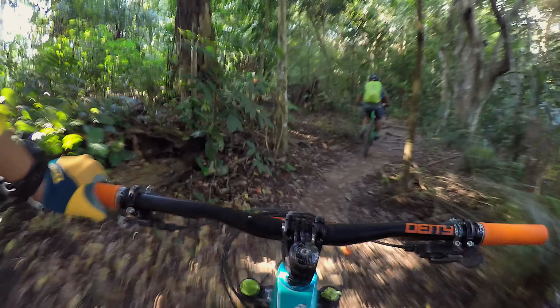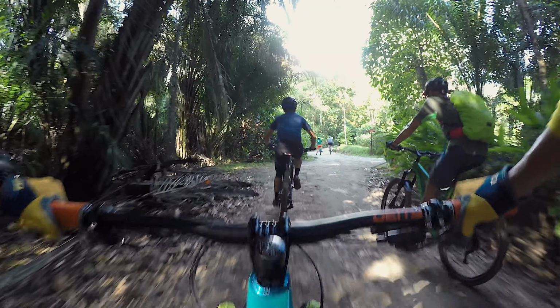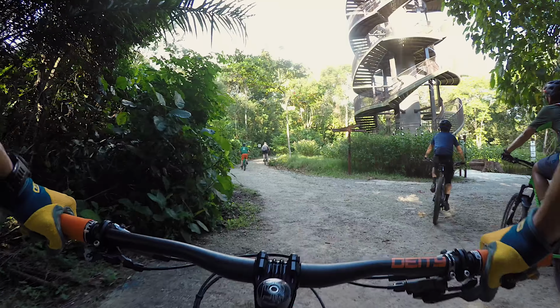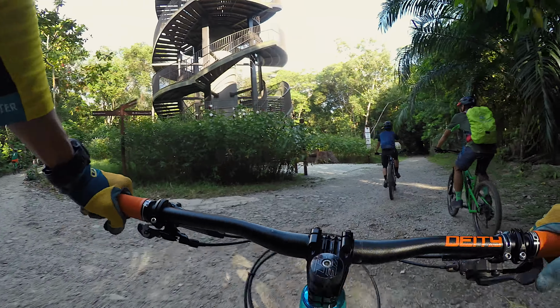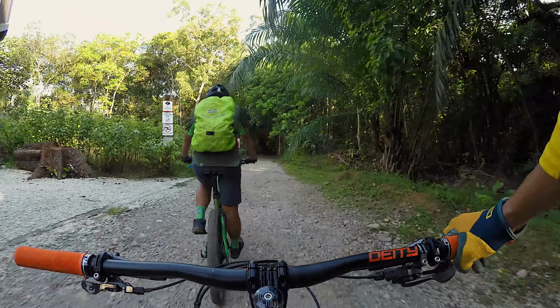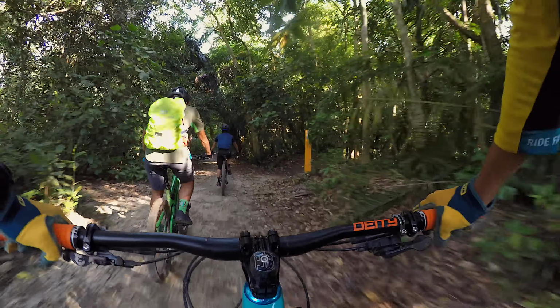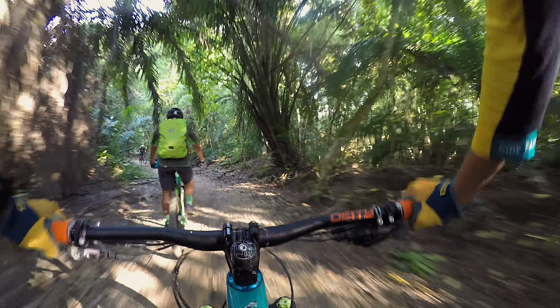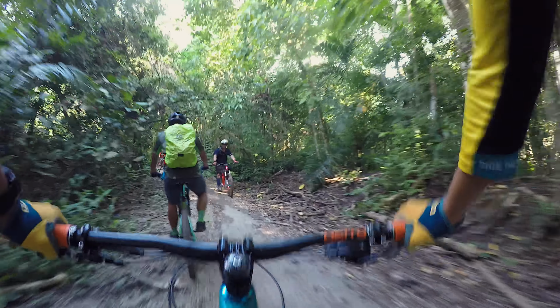So we're just climbing up to this junction over here. There's this huge tower. It's good for bird watching. See this? Like a 6-story high tower. Okay, so I'm gonna go and do a black crawler. Black crawler is supposedly a black trail. It's probably a blue anywhere else in the world. I think it's like a green blue. Yeah? It's like a dark blue.